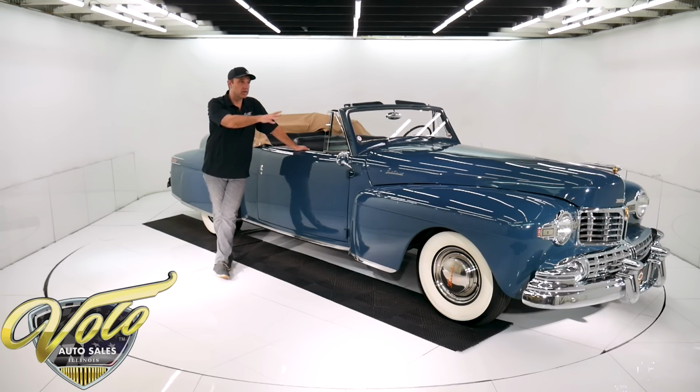This is the last year of this body style. They only made about 450 something Continental convertibles this year. This one has won some very prestigious awards back in 1989, so it's an older restoration, but it was part of a very prestigious car collection. It's been very well cared for.